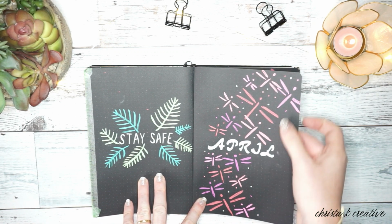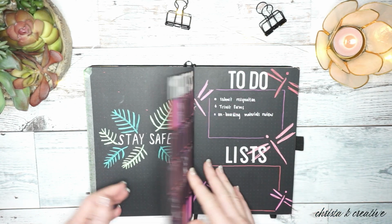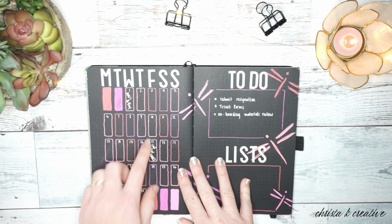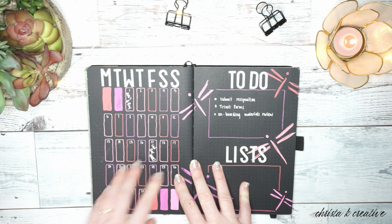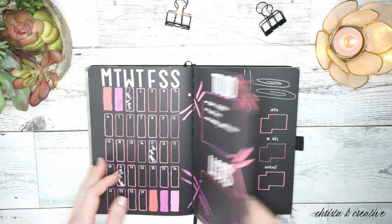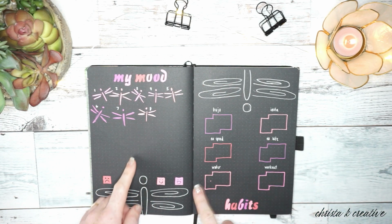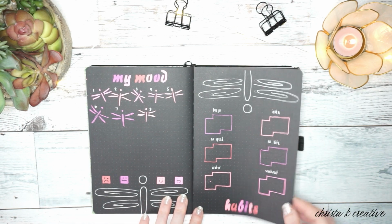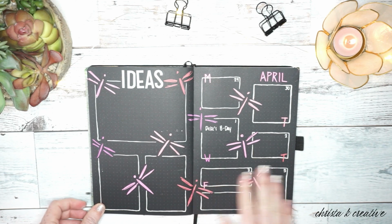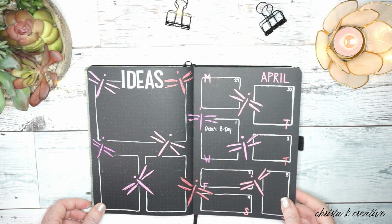Moving into April, my dragonfly, I like this one, again using the Moonlight Jelly Rolls. I kind of stuck with some of my basic layouts, my calendar. Doing the calendar that small I'll never do again because I really couldn't fit anything in there. After a while, I just stopped tracking my mood. My habits fell to the wayside, and I kept up with my weekly spreads, but really going to my bullet journal just kind of wasn't a habit anymore.